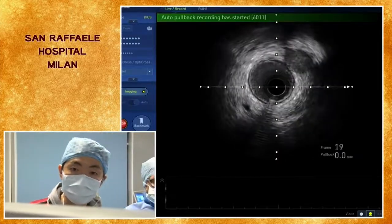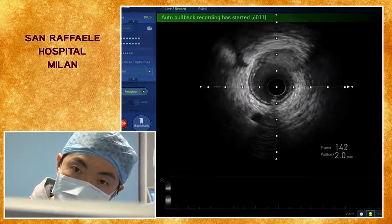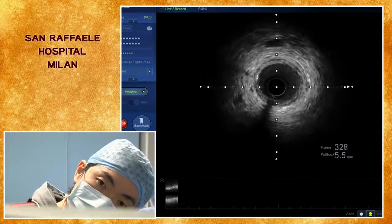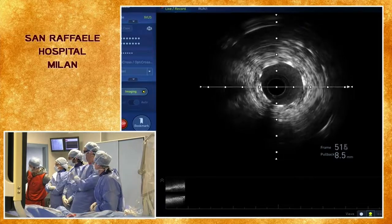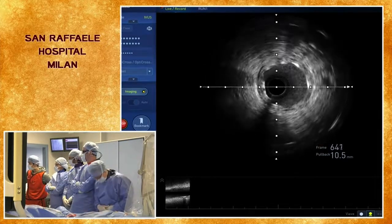So here's the distal to the distal stent. The vessel size is 2.5 to almost 3. You pulled the wire with the Trio, huh? Yes. So, okay. Not at the distal edge, though, to avoid dissections. But the distal stent looks okay. Yes, looks okay. There's no dissection. Very symmetric. Yes, very expanded. Very symmetric.